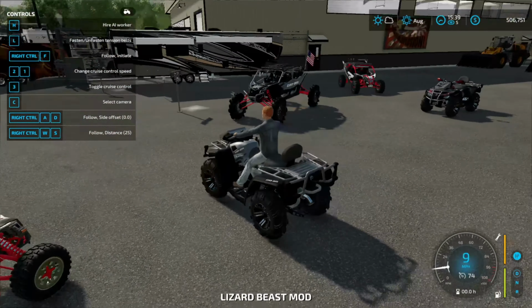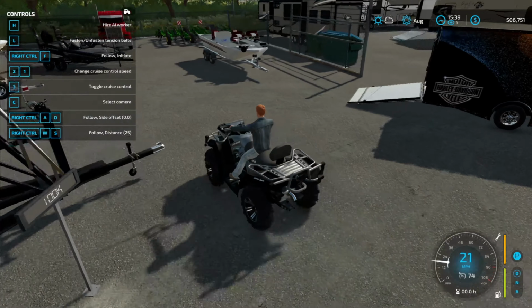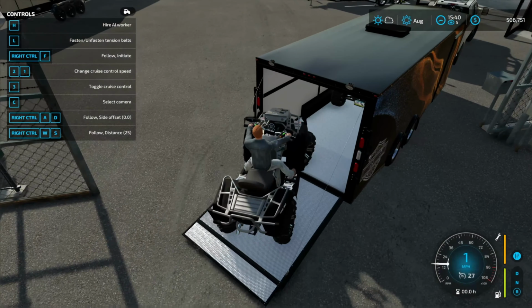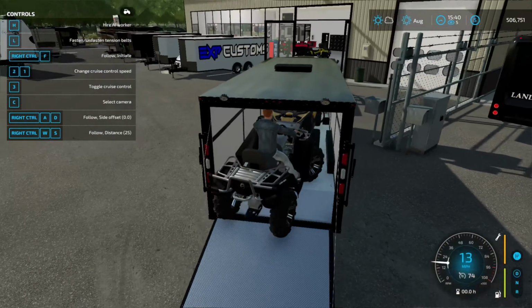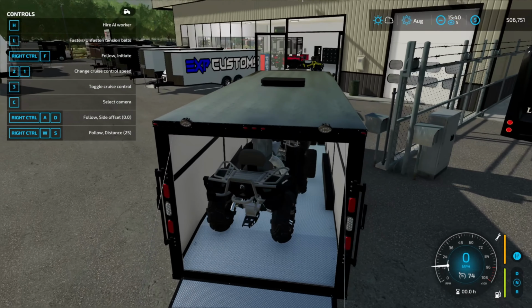So, oh, that's got some acceleration. I did not expect that to be that fast. I guess I should have asked for the stats of it. That nearly went probably wrong. Oh boy. Ooh, we'll eventually get in there. Hopefully. Nearly there. Oh.